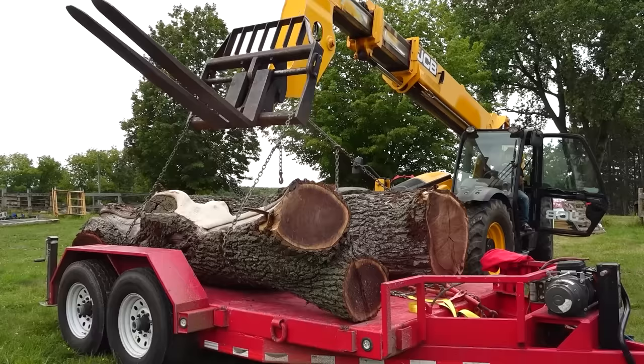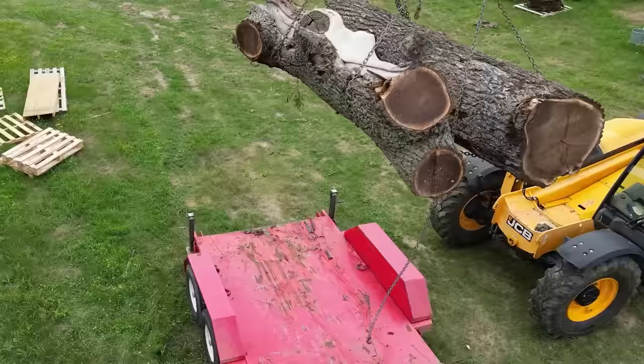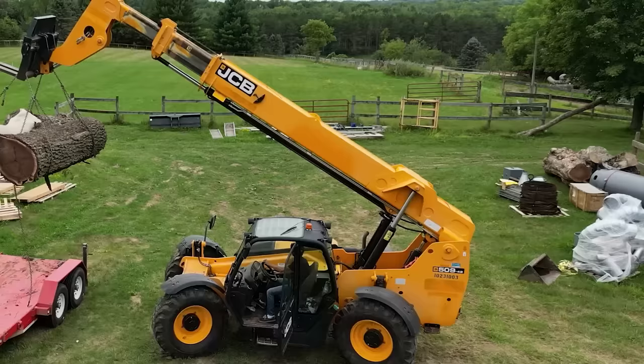Normally, these types of trees are considered absolute garbage because the lightning absolutely destroys the structural integrity of the tree. So typically these are just waste, but you never know. And you might still find something smaller and usable in there if you don't mind a little bit of waste or a lot of epoxy, whatever your preference is.